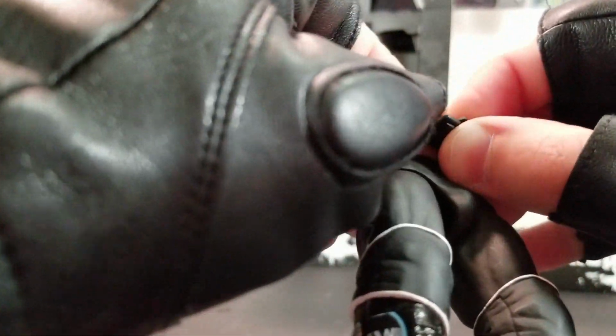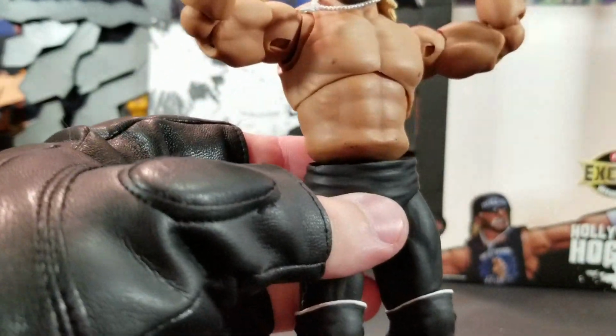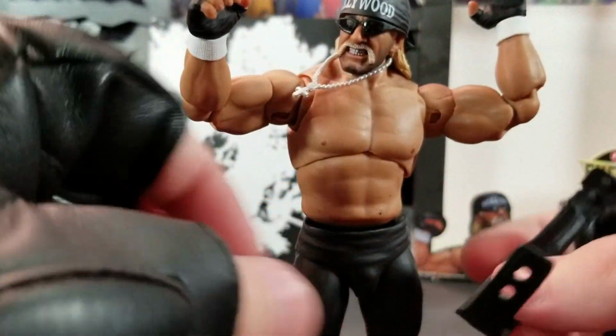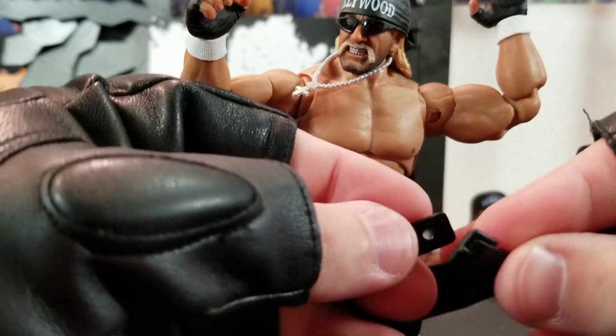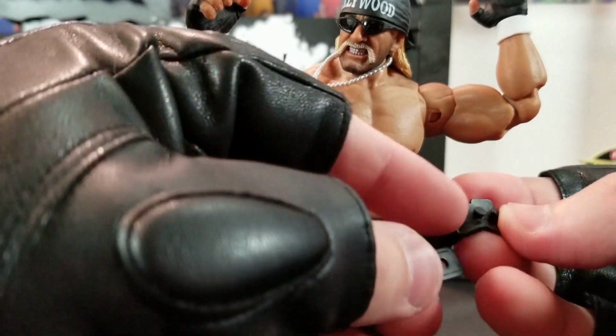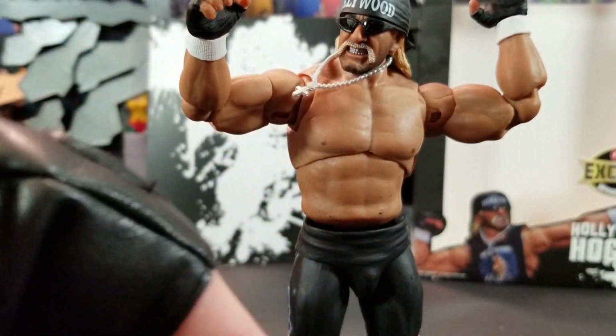Alright, got the first notch in. It's gonna be impossible, guys. Sorry, but that's how I did it. I did a system where I get the belt on him, I just stretch it out as much as I can, do this inner notch first, and then the second one second, obviously.